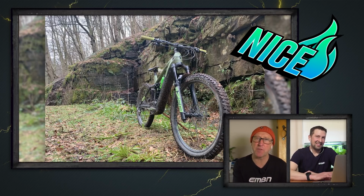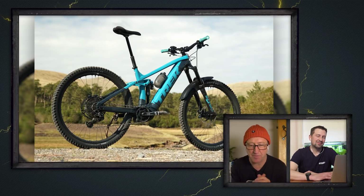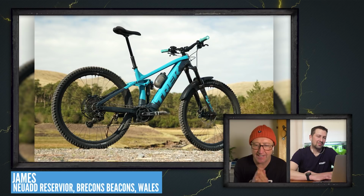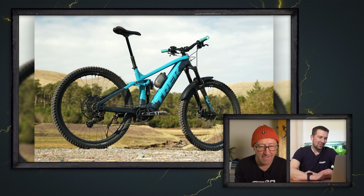I mean, the trouble with the bike vault is, I like to get the location, whereas you look at the next shot from James, his Trek Rail 9 in Neuadd Reservoir in the Brecon Beacons. Yeah. It's almost too much focused on the bike, but nevertheless, it's clean, isn't it? It is a clean shot. Really nice. Again, got that e-bike stick going on. Bit of background, bit of sky going on. I don't know, what are you thinking? I'll leave it to you.